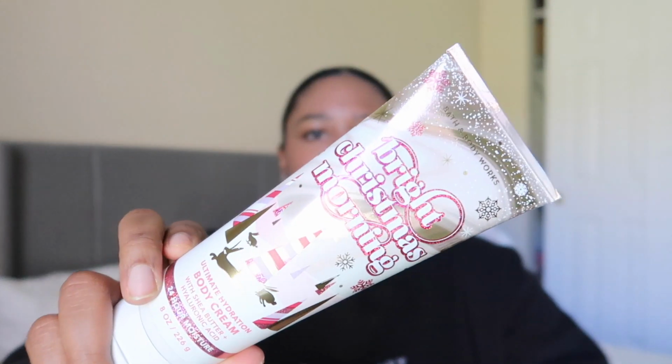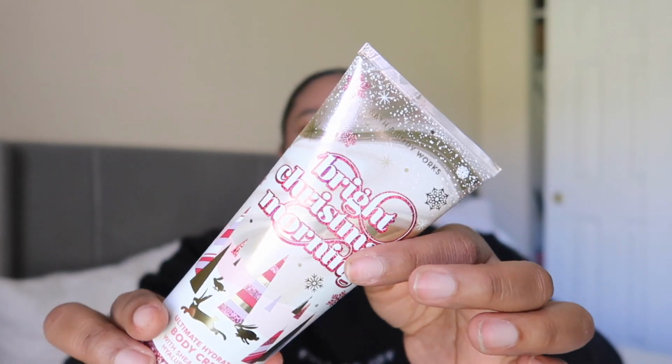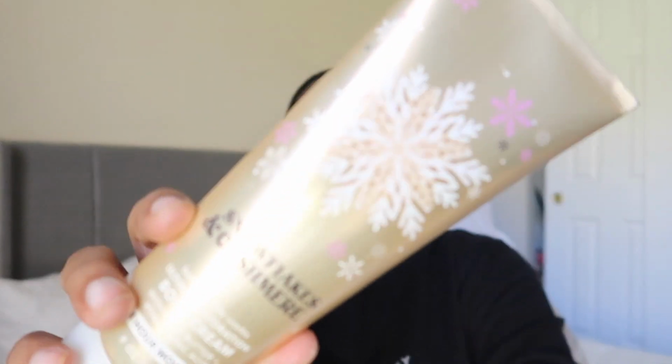I definitely pick up on that blood orange and the ripe red berries. I'm obsessed with this packaging. It's so pretty. I don't know if you can tell on camera. It's probably washed out. But like this is like pink and gold. And it's really, really pretty. I love that. Okay, and next I've got Snowflakes and Cashmere.